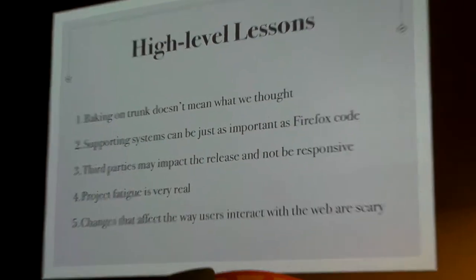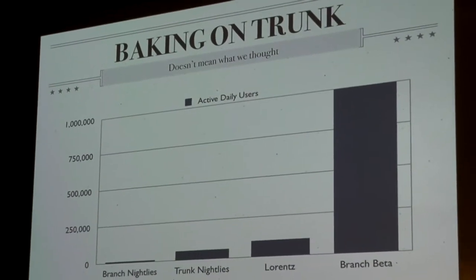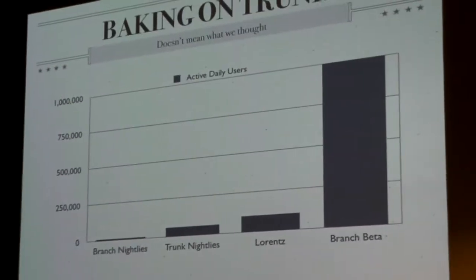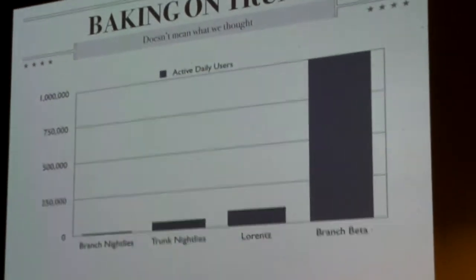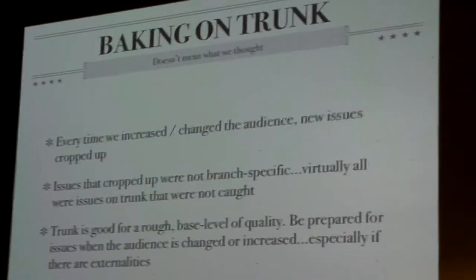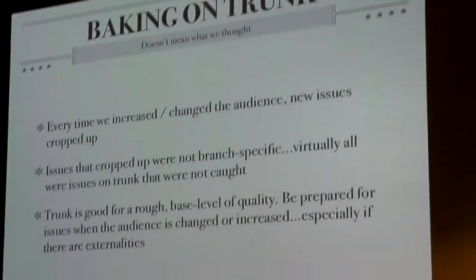Number one, baking on trunk doesn't mean what we thought. Here are some numbers about the different groups we have testing pre-release. Nightlies are fairly big, but they don't compare to our branch beta audience. And actually the group of users in these different audiences is entirely different. So we found that every time we increased or changed the audience, new issues popped up. There was just stuff we didn't see and testers didn't see.